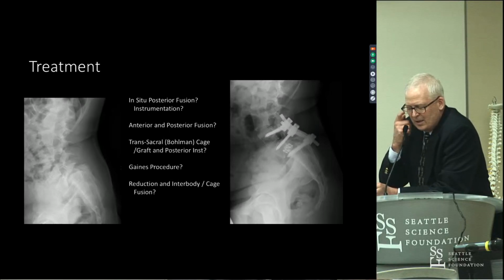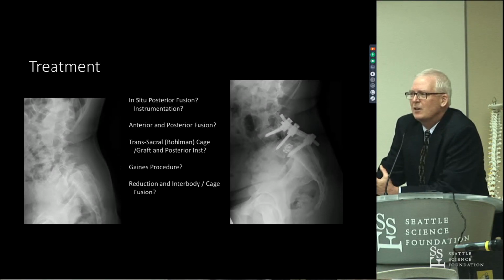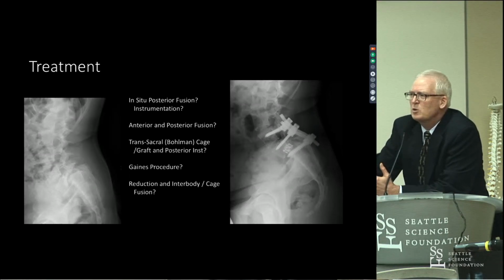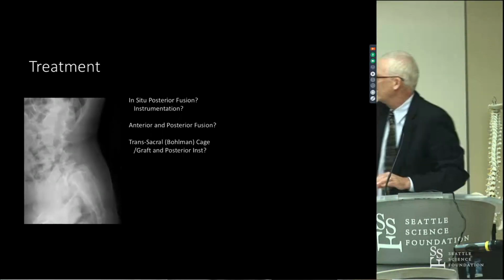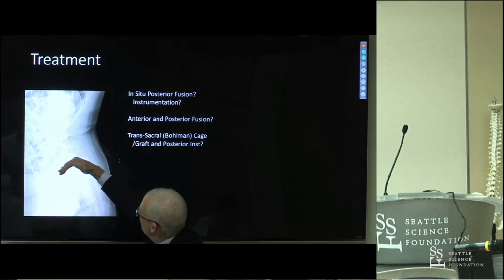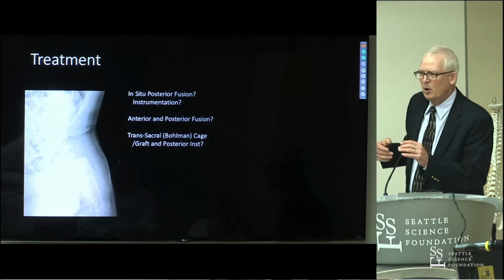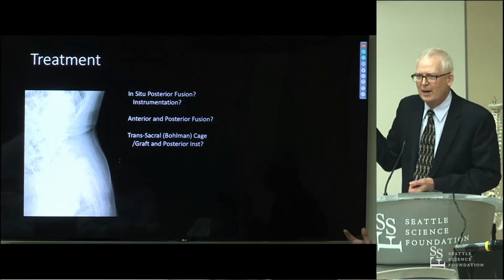The reason I kept going on about the distraction thing is because everybody learns don't stretch, which makes you think don't distract. And I think the biggest problem is when you try and reduce without distracting first. If you haven't distracted and you get more lordosis, because most people are trying to get rid of the slip angle, so if you try and get less slip angle without distracting, the nerve root's sitting right there, and you just crush the nerve root. So my point was, the most important thing is distracting at L4-5 before you ever try and really pull it back significantly.